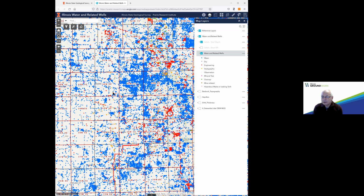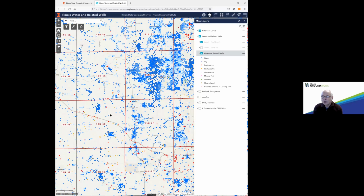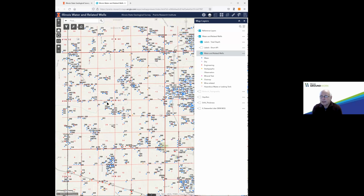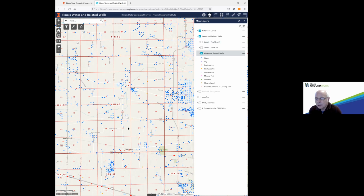If we zoom in a little bit closer, section lines appear. These are about a mile square in this area. And all the wells are labeled with the total depths of the wells. And we can choose to keep those on or not. I will turn them off for the moment. And here in this section, you can see that we have water, stratigraphic, and engineering borings. So let's just click on one.